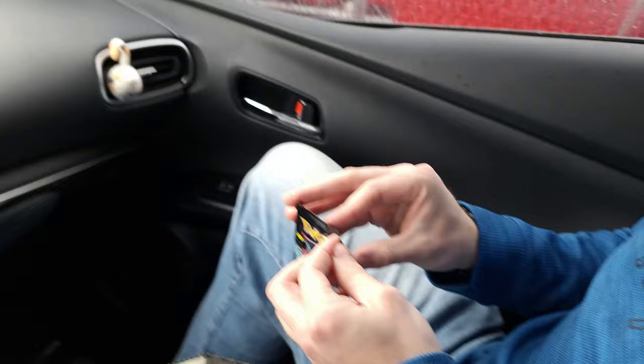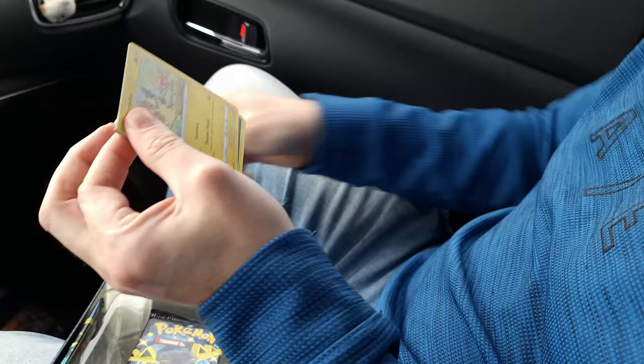They didn't have any penny sleeves inside of the store. So if we pull a Charizard, I'm just going to be holding it the whole time, just by the corner. Palms are sweaty. Say it. Mom's spaghetti. All right, so we got two more packs to go here.